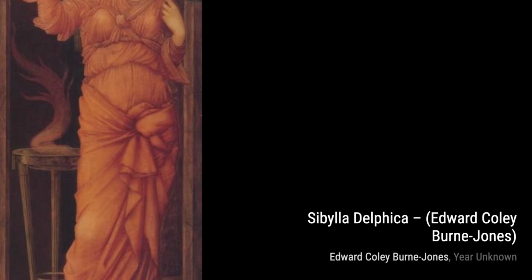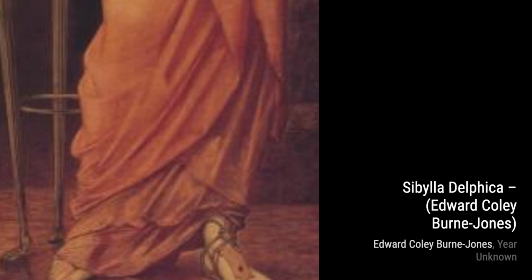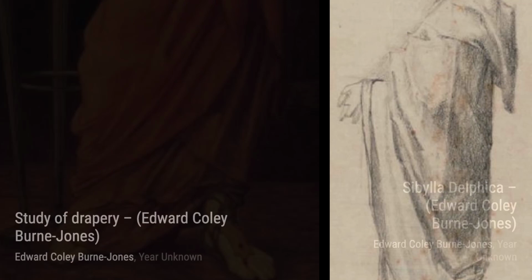Let's start with Sybil. In this mesmerizing piece, Burne-Jones brings to life the mythical prophetess, Sybil, with her ethereal beauty and striking gaze, inviting us to delve into the depths of her visions. Moving on to Sibylla Delphica, Burne-Jones transports us to ancient times with this enchanting representation of the Delphic Sybil, her intricate drapery and serene expression leaving us in awe.